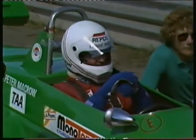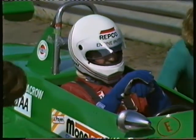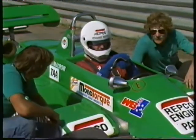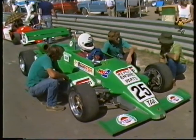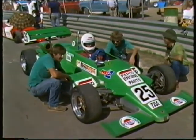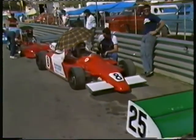The two of them separated by just 1.5 points after the first 3 rounds, which started at Winton. Progressed from there to Sandown, up to Lakeside a couple of weekends ago in Queensland, and here today for round 4. The series will continue right throughout Australia for the next few months. These cars are beautifully prepared, slightly slower than the Formula 1 cars that we saw last weekend.